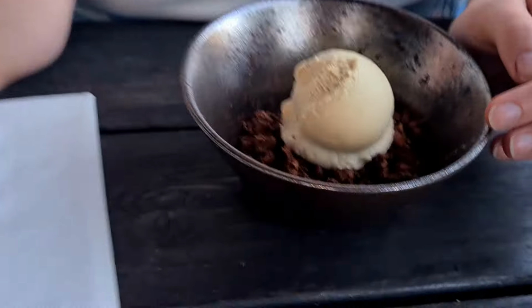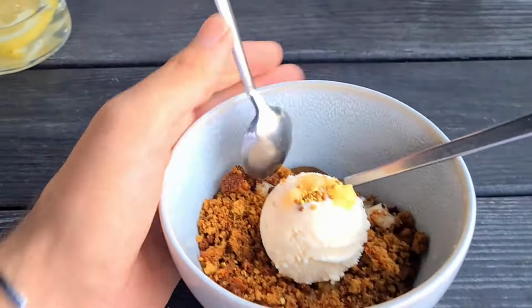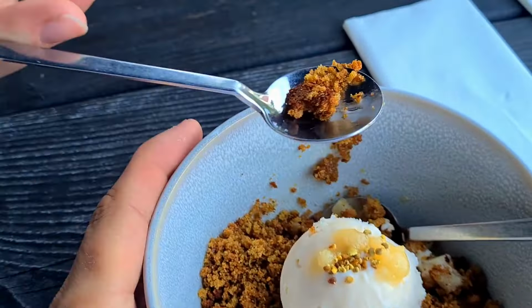Are you stealing from my ice cream while you got your own? Is mine good? A little bit. You thief. All right, let me try my own. That is good. Yeah, that is coffee. My ice cream is very tasty.